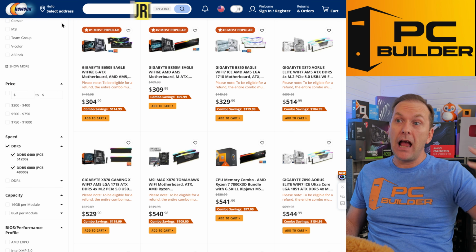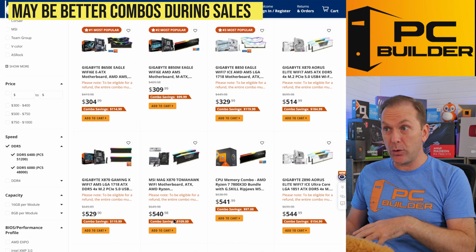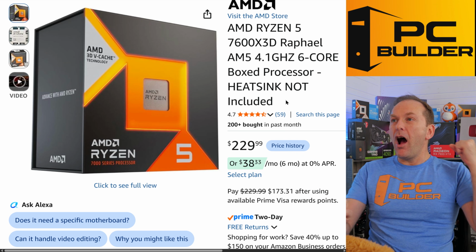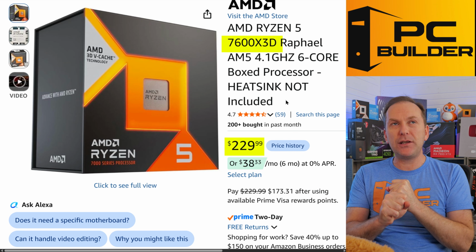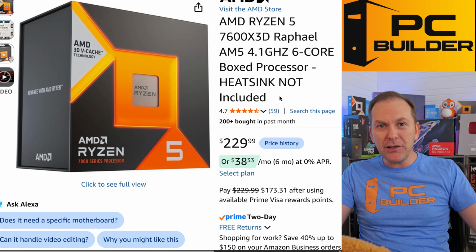And the other good thing is I would wait and see what they offer. It's possible that they will offer a great CPU combo deal as well. You could always pick that up. In the meantime, I went with the Ryzen 5 7600X3D for the insane and crazy price of $229. Folks, buy these up right now.